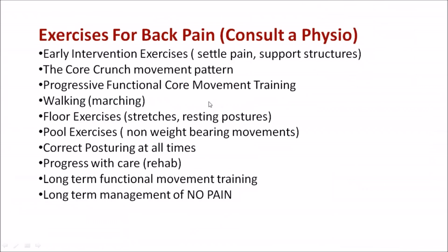So having gone through some early treatment, moving on to exercises for your back. This is generic. I advise you to consult a physio, or if you've already got education in place, you can follow some of this.